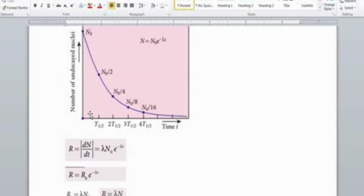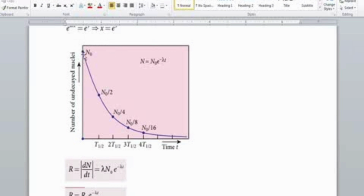See, the initial total number of atoms is N0. Suppose you take that as 100. This is the time period on the x-axis. When time increases, the number of atoms starts to decrease. The initial amount is 100. After a half-life period, T half, it decreases to N0 by 2, that is 50%. After another half-life, 2T half, it reduces to N0 by 4. That means 100%, 50%, 25%, 12.5%, 6.25%.